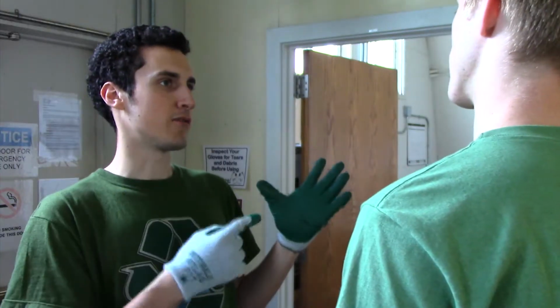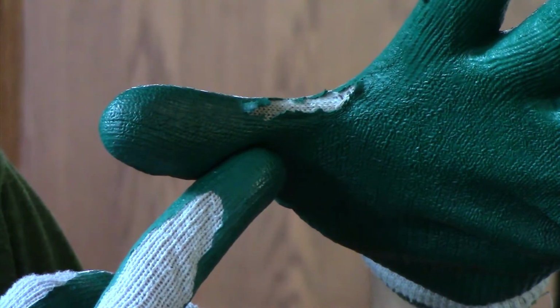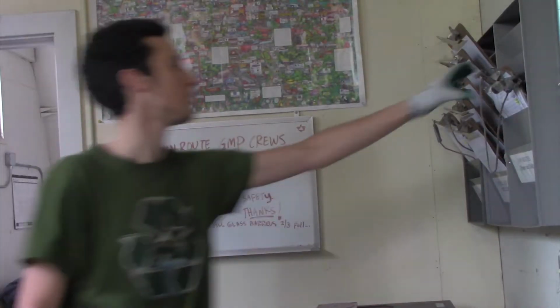And if you ever find a pair of gloves that look questionable, don't just put it back. Instead, bring it to a coordinator. We have plenty of new gloves available for everyone. Now that we have our gloves on, let's see what we're going to do today.